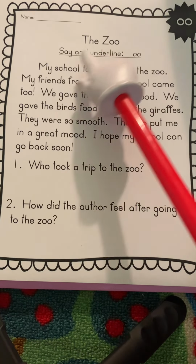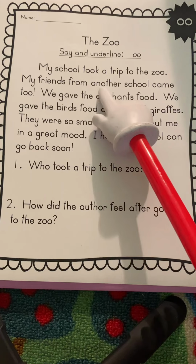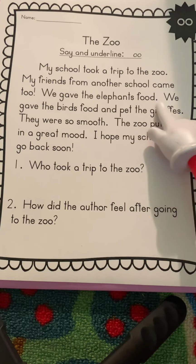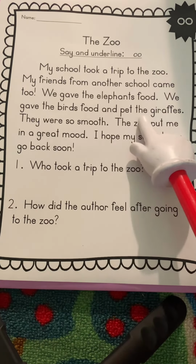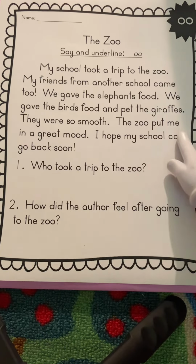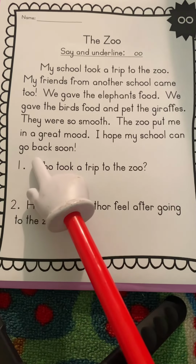The zoo. My school took a trip to the zoo. My friends from another school came too. We gave the elephants food. We gave the birds food and pet the giraffes. They were so smooth. The zoo put me in a great mood. I hope my school can go back soon.